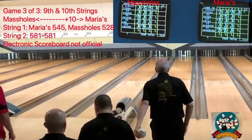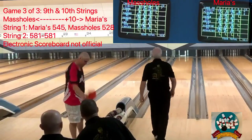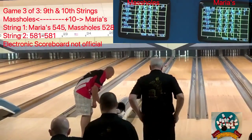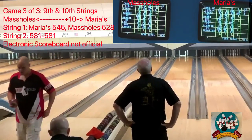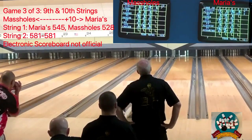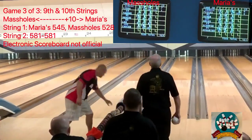6 pin on the right. Holbrook off to the right, gets some help. Gets 3. It's the 1, 7, and 9 pin remaining. It'll feel like an earthquake if Pete Crawford Jr. can pick this up. 2, 4, and 6 pin. Can he get it? No, he tried. Hit the right pin, but didn't go.